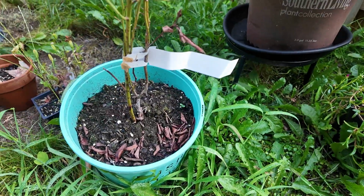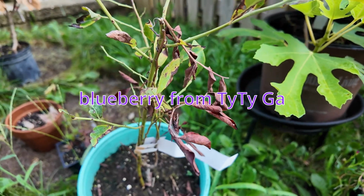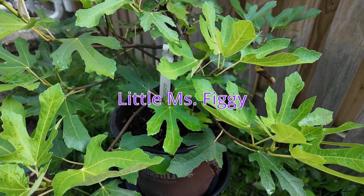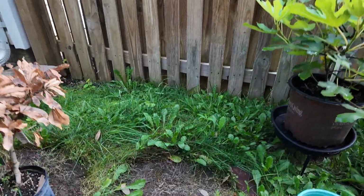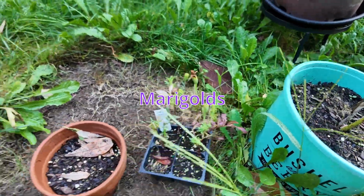This is one of the blueberries that I got from Tai. This is my replacement Little Miss Figgy from Fast Growing Trees. Gorgeous, but no figs yet. I think these were marigolds.